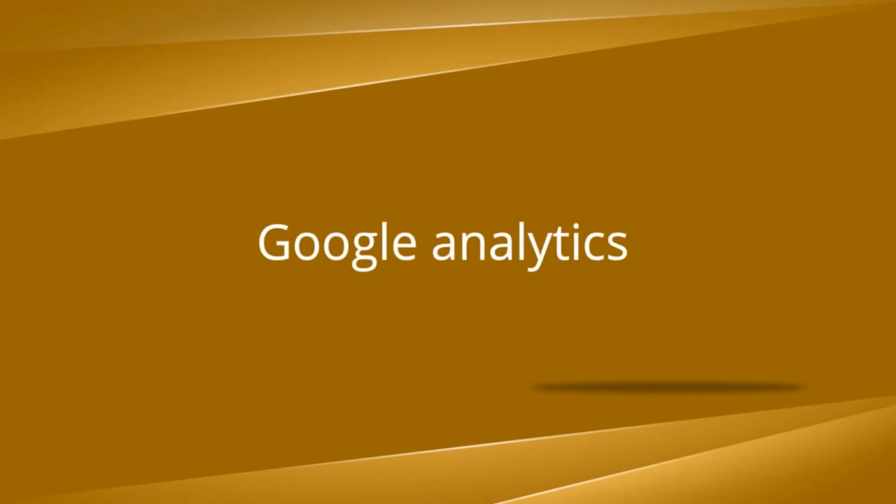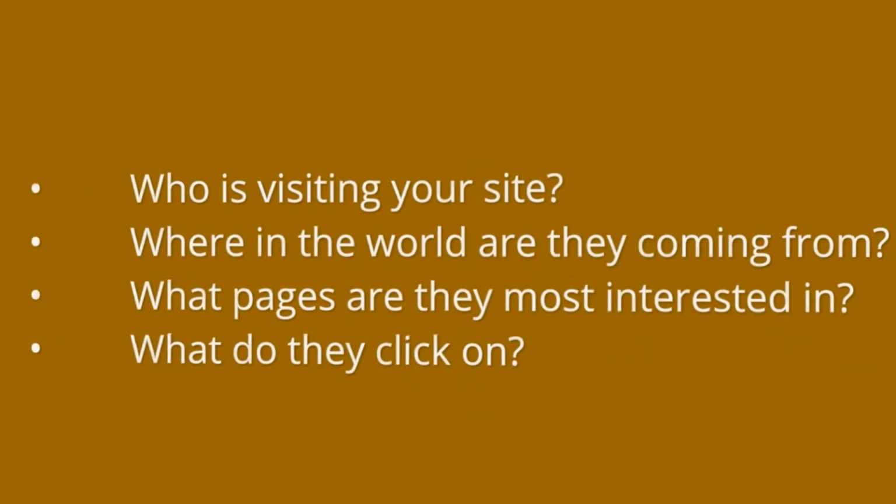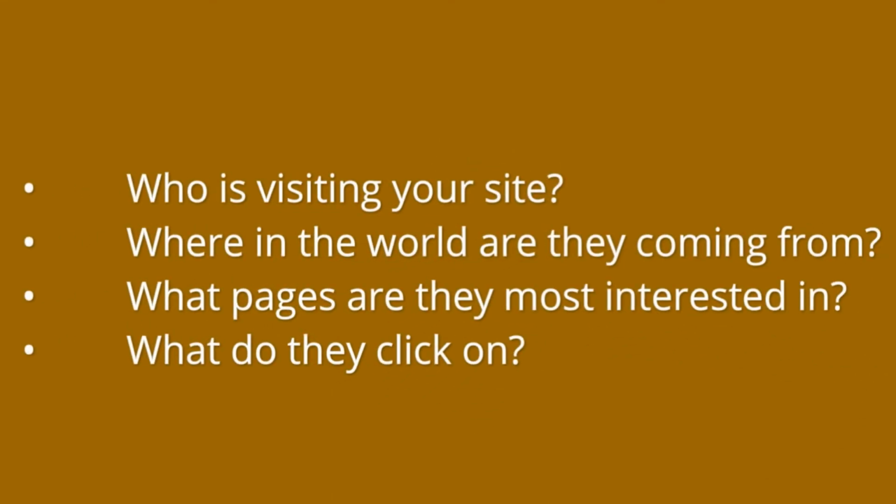Google Analytics. Building a website that tries to be everything to everyone is not a great strategy. The key is to really know your audience. Who's visiting your site? Where in the world are they coming from? What pages are they most interested in? And what do they click on? Analytics can help you become more targeted.